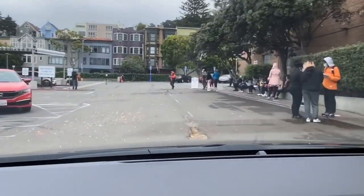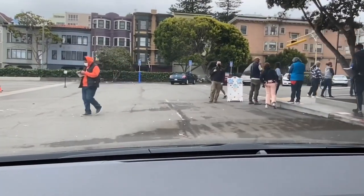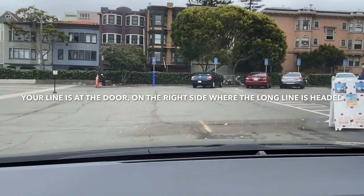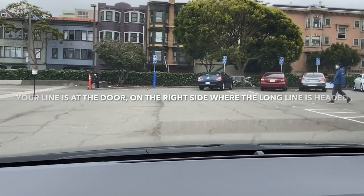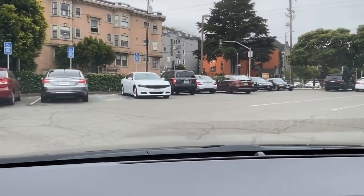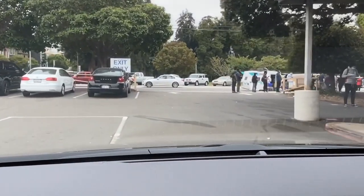So all these people, this is not your line. If you're here for the drive test, this is not your line. On the left of me, I can't show you because you're on a phone mount right now, but there's like 3 lines that you're supposed to go to. Up forward, if you could see, you're supposed to park in that white box and then reverse straight, and that's the parking portion of your test.